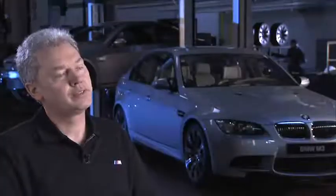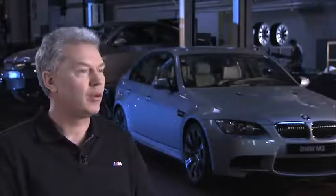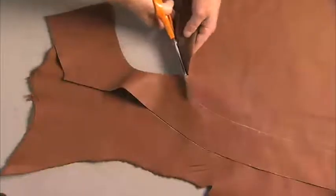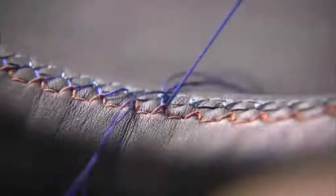We have our main facility in Garching, where we do all the suspension and vehicle development, and where we have the workshops where we build the prototype cars. Every M prototype is built by hand here, including the selection of fine Bavarian hides for the seats and hand-stitching the M steering wheel with the characteristic blue, violet, and red thread.